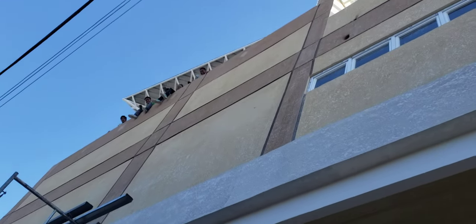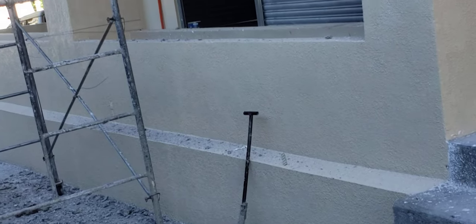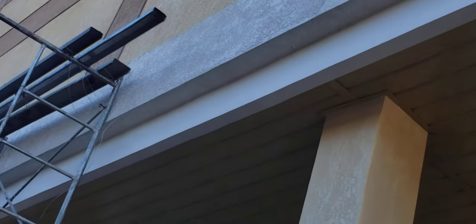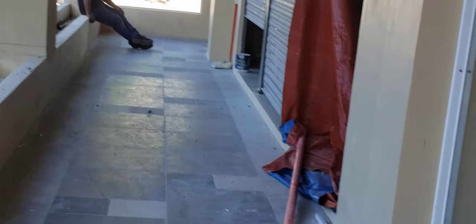Oh, look here. Can I get up there? Can I walk up? He's saying go inside, but there's stairs right here, but it's blocked off. Yeah, it's all blocked off. I'd like to go up there, but I don't know.